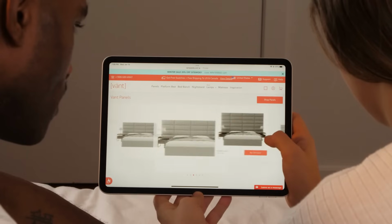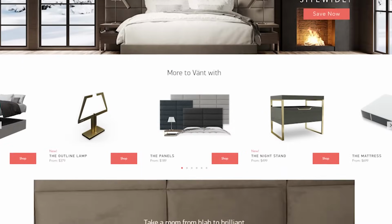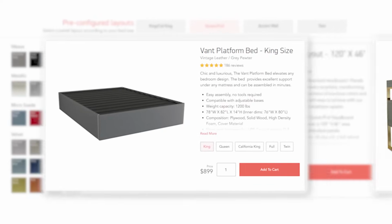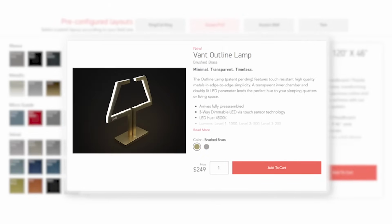Select your desired panel configuration. Add our matching platform bed, nightstands, bed bench, and lamps to complete the look. You can click your way to a beautiful new space.